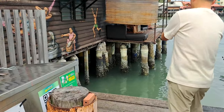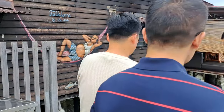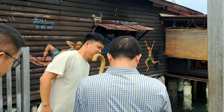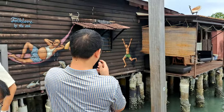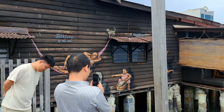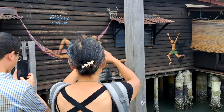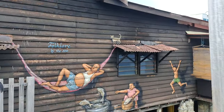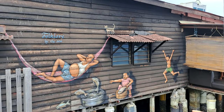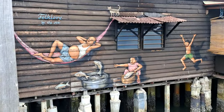Wow. There is a wall painting. Penang is very famous for wall painting. I think this one is also very famous, right? That guy is sleeping on a hammock.